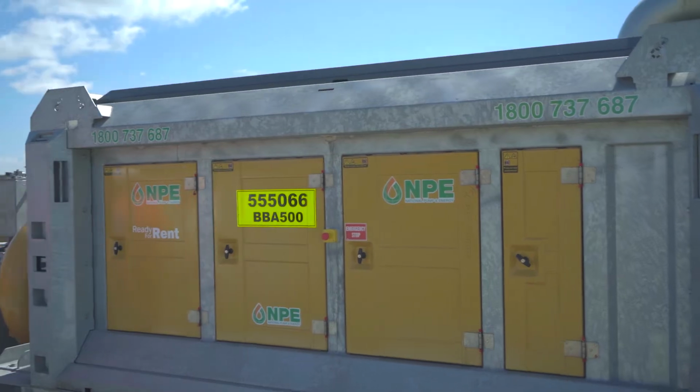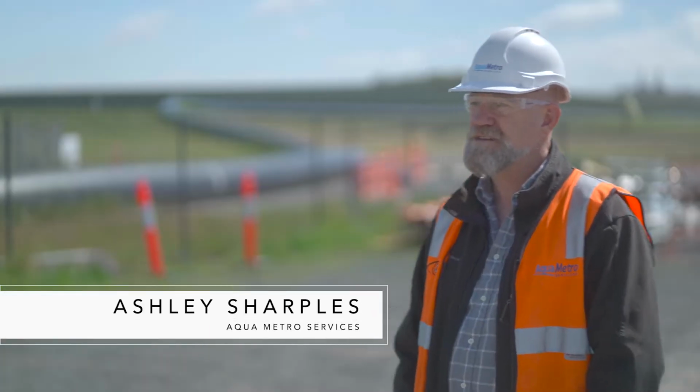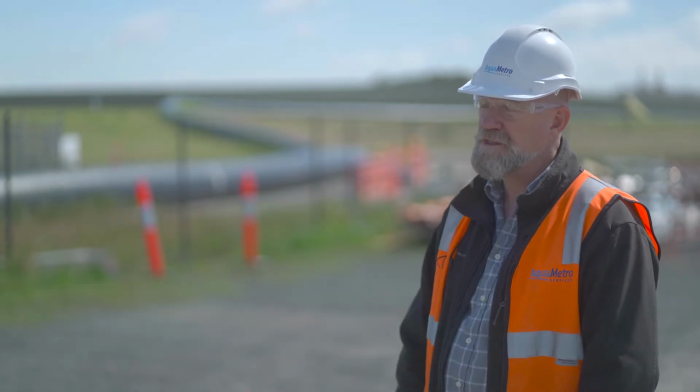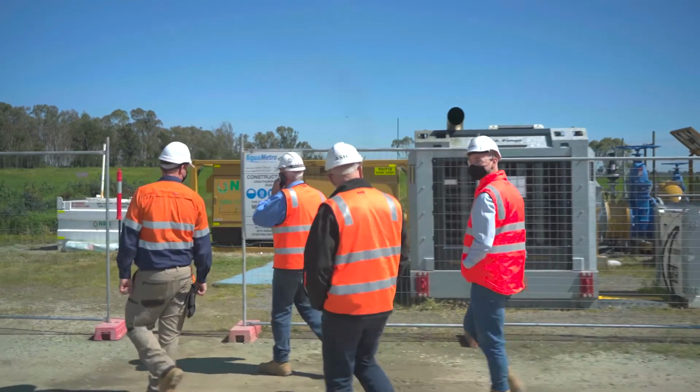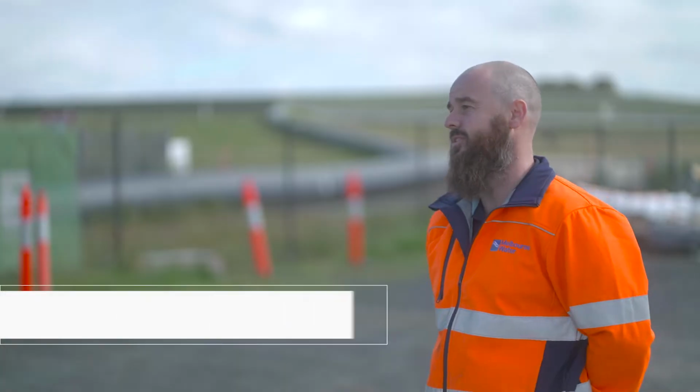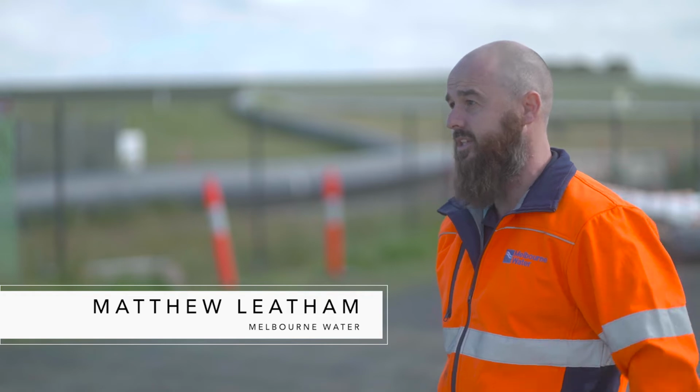There's obviously a lot of EPA regulations down here at the treatment plant, and because there's licenses associated with running the treatment plant, it was made very clear to us that there was no option for any spills. It is a very successful operation. The whole process was very smooth. This is abnormal for us.